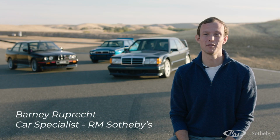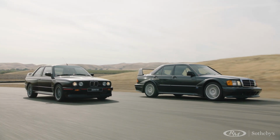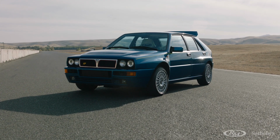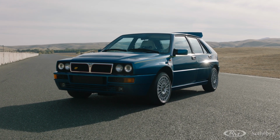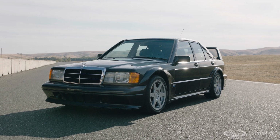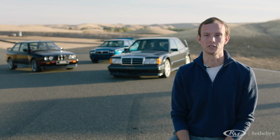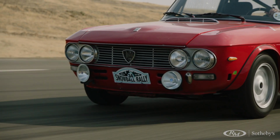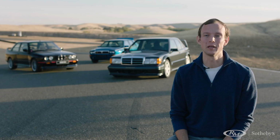So behind me we have the Homologation collection, which is comprised of a number of homologation cars in Group A and Group B, ranging from Lancia Delta Integrale to Evo 2, all offered entirely without reserve in the upcoming Arizona auction. At first glance, this collection may not seem like it fits together, but when you're really peeling back the layers, you realize that they're all interconnected.